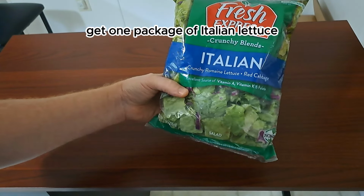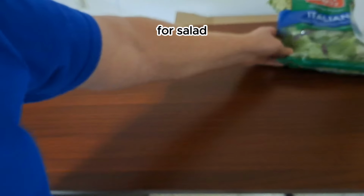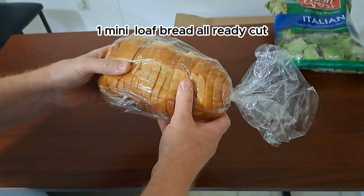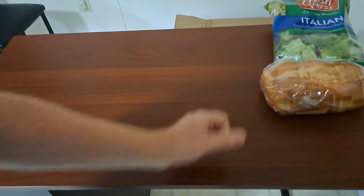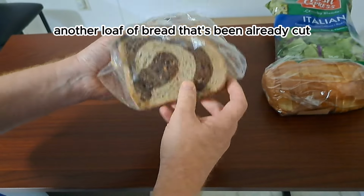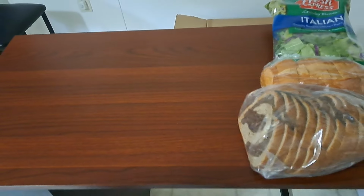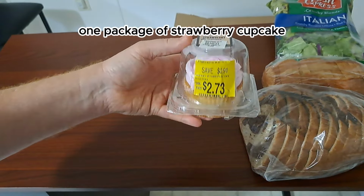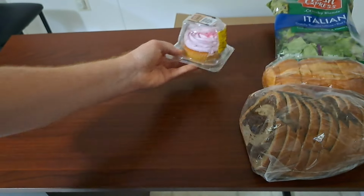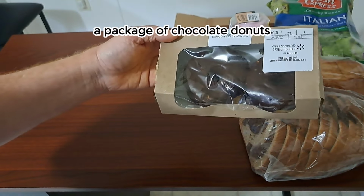Get one package of Italian lettuce or salad. One mini loaf bread. It's already been cut. Another loaf of bread that's been already cut and has a little bit of designs in it. Looks pretty cool. One package of strawberry cupcake. A package of chocolate donuts.